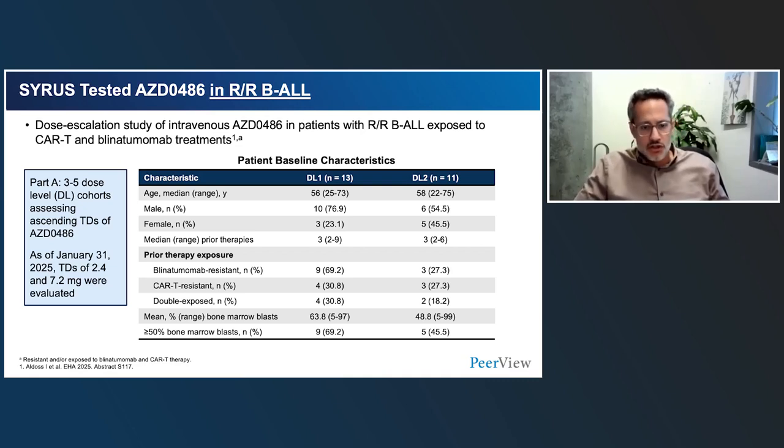Now, we know the correlation between response to blinatumomab and disease burden. As we see, high disease burden, usually defined as more than 50% bone marrow blasts, is associated with less response to blinatumomab. In the patient characteristics enrolled in dose levels 1 and 2, the median bone marrow blast was 69% in dose level 1 and 46% in dose level 2.